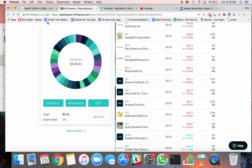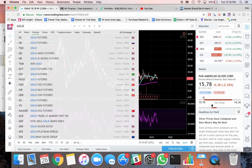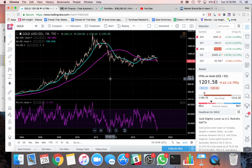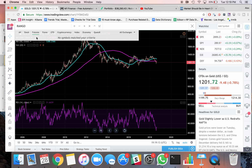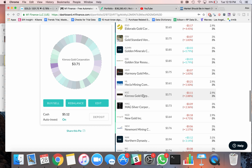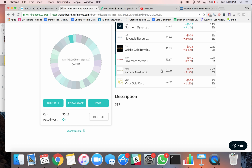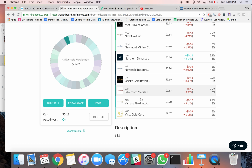Next on the list is Anglogold Resources. And I think this is going to be it for the larger ones. I'm probably going to start at the bottom after this one. Let's see if I can even pull it up on TradingView. Okay, maybe not actually. So I'm going to go ahead and skip that one, and then I'll start from the bottom. So I talked about AUY quite a bit. I talked about SVM.